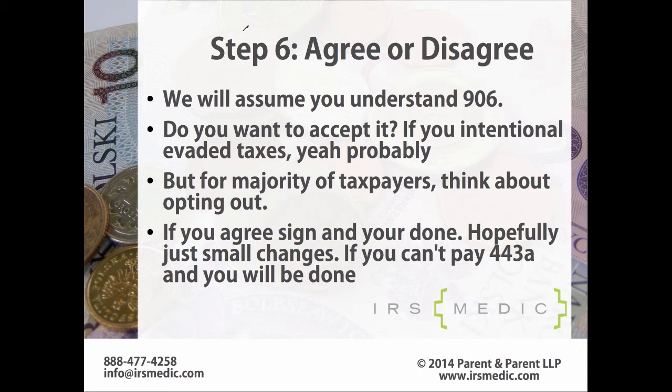Now let's go to step 6 here, and this is where you agree or disagree with the offshore penalty amount as calculated from the penalty base. And you agree with the income tax changes. The income tax changes really aren't typically the big deal because, again, they're somewhat nominal compared to the offshore penalty. So let's assume you understand 906. Well, do you want to accept it?